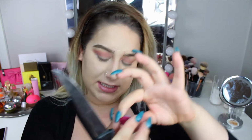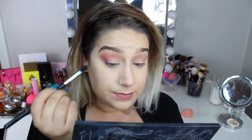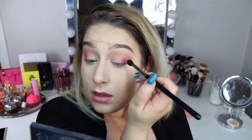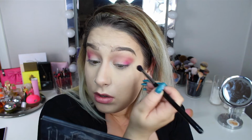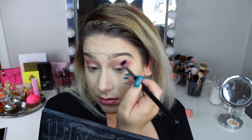Today I'm gonna take a little bit of this color, and this is called Seize the Day. And I'm gonna put this in my outer corners and blend it to the crease, the outer corners and into the crease. This shade had like no kick up at all, but it still blends very, very nice.